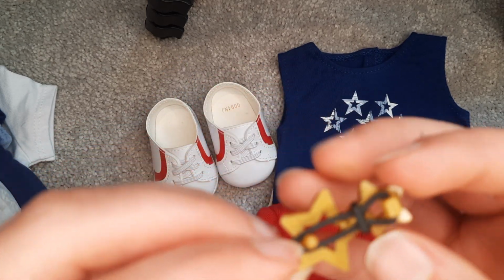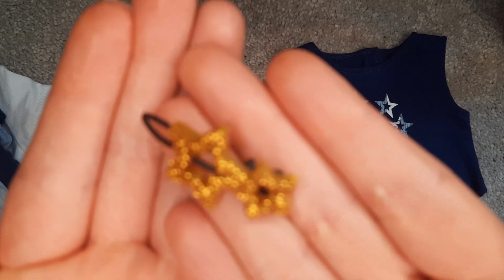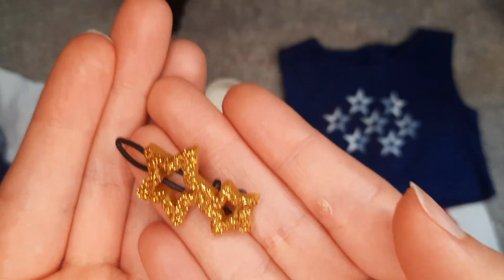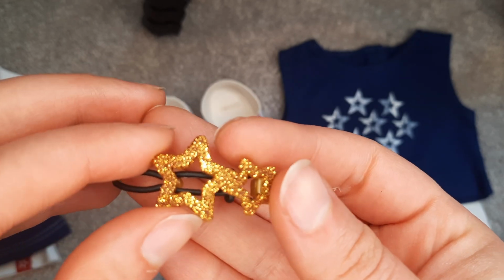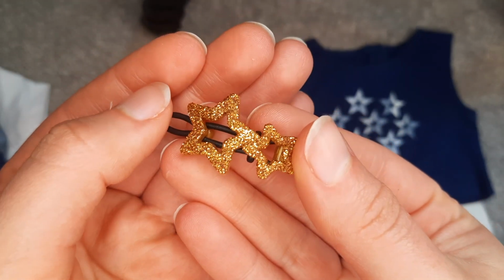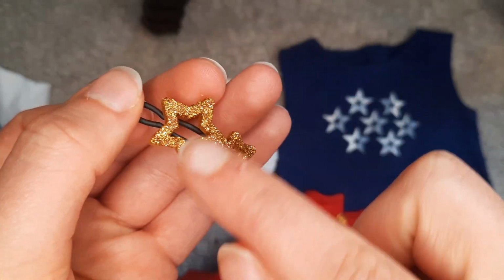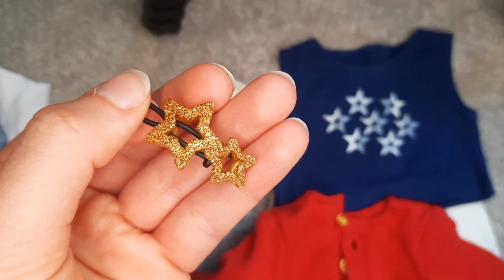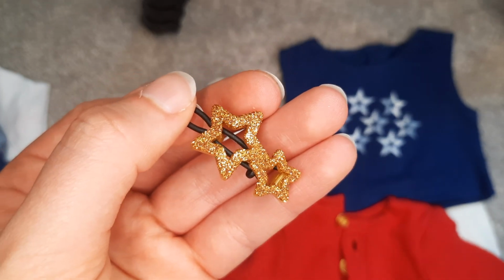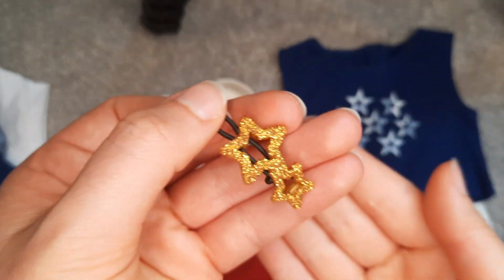So it's this cheap plastic, lots of glitter. Glitter is coming off a little bit. I might Mod Podge it. That's usually what I do with glitter accessories, is I just put a layer of Mod Podge on it and let it dry thoroughly, like multiple days, even though you don't need multiple days, but just to make sure. And that usually seals the glitter in.